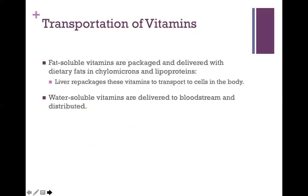That's what will happen for the majority of the fat-soluble vitamins. The water-soluble vitamins don't need fat taxis to transport them. They can be absorbed directly into the bloodstream through the intestinal cells and then distributed through the body to where they're needed. So that's part of the difference in the classification of these two vitamin types.